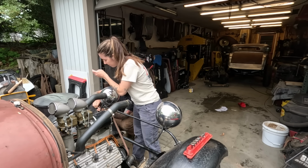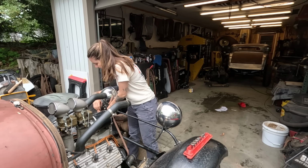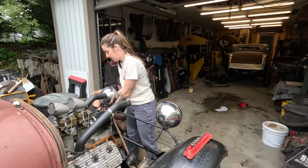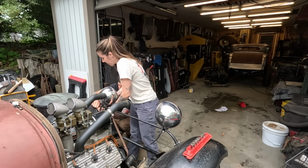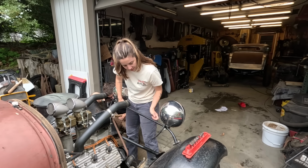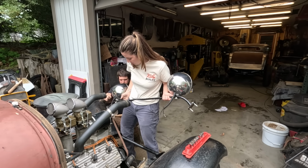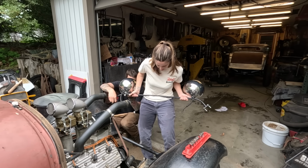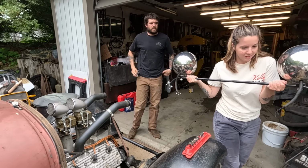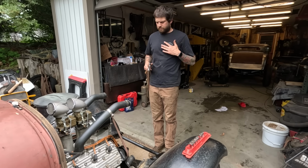Least fun thing is to pull it up. You have to take this off just to take the motor out? I could go over it, but it's just easier to show. Now grab the other one. Now you should be able to pull it from the other side. Don't drop that, please. Put it in the bed. Hold on, one headlight.